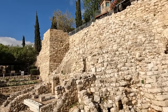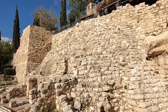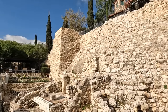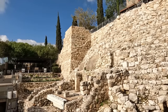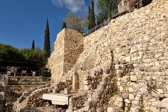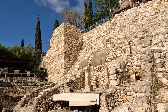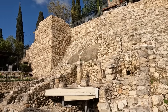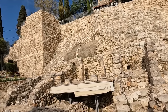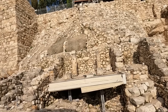Why did people create a city here? It's because of the Gihon spring, which came out from below the city. We will not go into the ancient tunnels where you can actually feel the waters, but this is why people started settling here, because they found a spring that was giving life in this arid climate. So you can see the remains of those buildings over here.